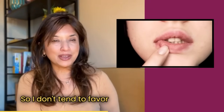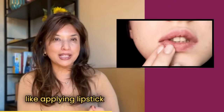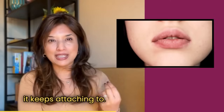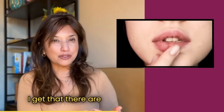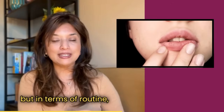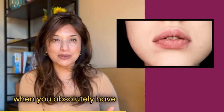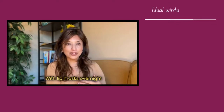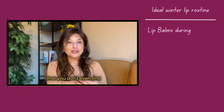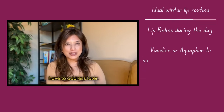So I don't tend to favor lip scrubs unless you're getting ready for an event and you just feel like applying lipstick is hard to apply evenly because there's some peeling or dryness that it keeps attaching to. I get that there's certain circumstances when it might make a lot of sense, but in terms of routine, I'd say it's probably better to avoid lip scrubs and only use them when you absolutely have to. Stick with lip masks overnight and lip balms during the day to protect and hydrate the lip skin so that you don't even find yourself in that position of getting that dry, peely skin you might have to address later.